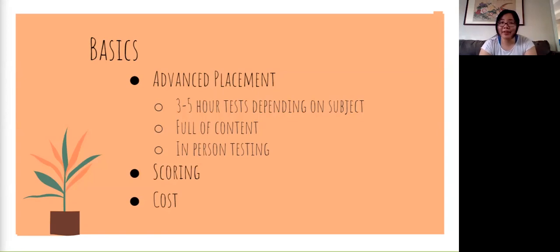AP, also known as Advanced Placement, exams are offered by College Board as a college-level exam that can offer you the opportunity for college credit in return for a passing grade of 3 or higher. Typically, they can take around 3 to 5 hours depending on the subject and are divided into a variety of sections designed to test how well-versed you are with the content. During testing, you'll be required to leave your class and enter a testing area designated by your school where, under supervision, you will start taking your test.